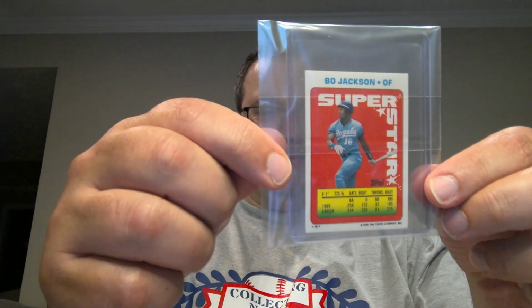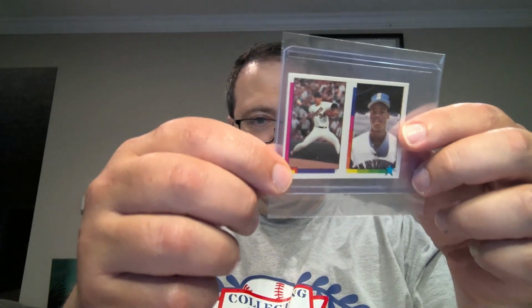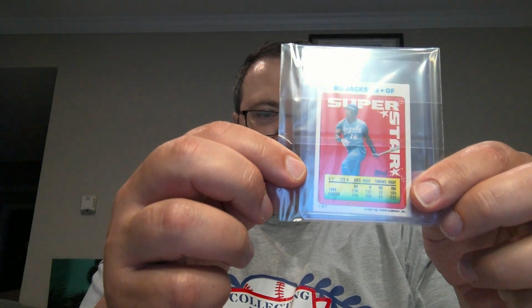I mean, that is a great sticker card, whatever you want to call it. That is just a fantastic card to me. Nice young Ken Griffey Jr. there, Nolan throwing, and Bo, he probably blasted a home run there. So I love that sticker.